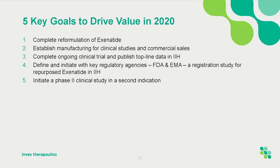The one thing we want to cover here at the end is just to say how can we create value for shareholders over the next 12 to 18 months. And I think we have 5 core goals that we want to achieve over the next period of time. The first is to complete the reformulation of exenatide. So this has been ongoing now for quite some time. We're moving, I think, fairly rapidly, and we expect to conclude that certainly in the first quarter of 2020, so that we'll have a drug ready for the registration study, which we hope to start next year.